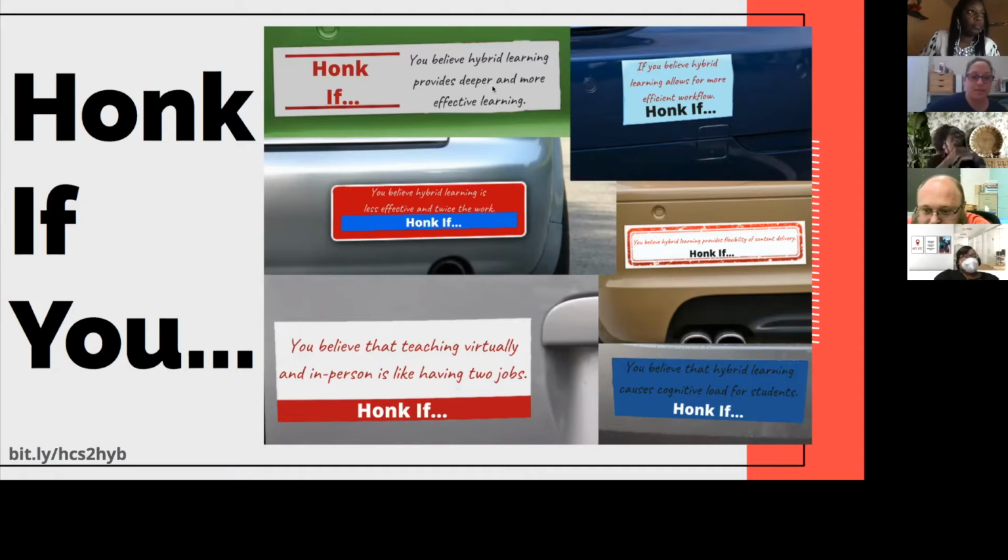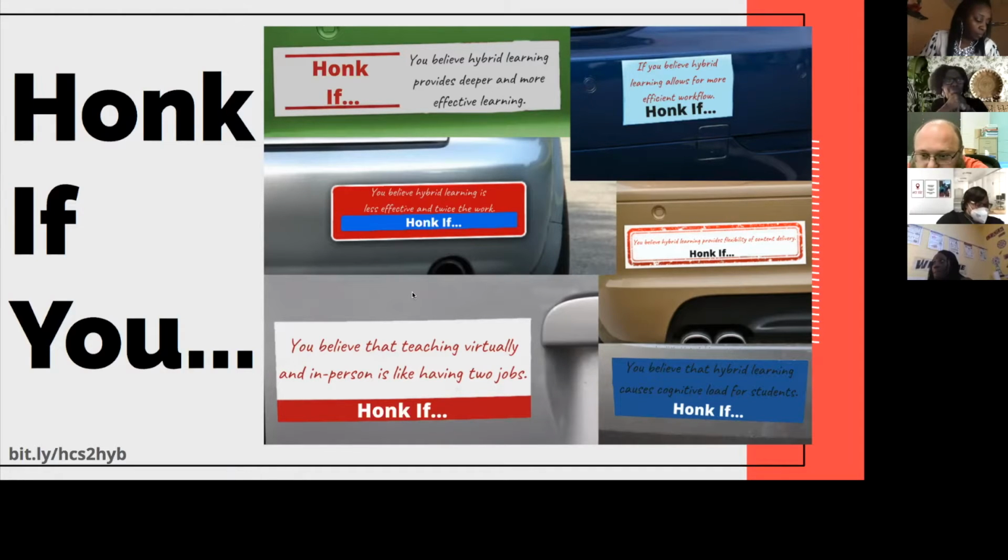Okay. I said the one talking about flexibility of content delivery. Because of course, you have different students that learn different ways. You have a group of students that can learn online perfectly fine, and then you have the ones that need to be a little more hands-on. So it being hybrid allows us to be a little more flexible and make things work for everybody.